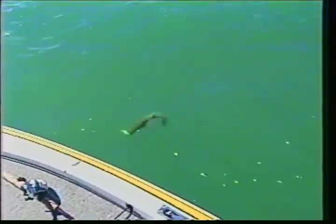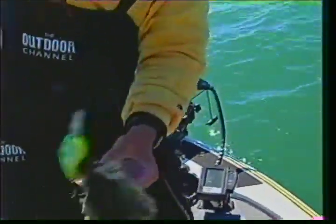Oh, there he is, right at the boat, man. Short line me. It's a big fish right here, man. Oh, that's a nice one. Oh, this is what I need. Oh, that's a nice fish. Man, beautiful fish. Oh, yeah. Man, I'm finally starting to get this thing figured out.